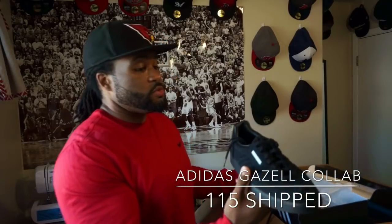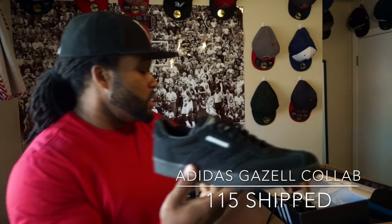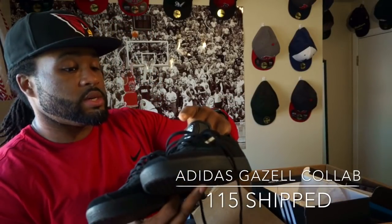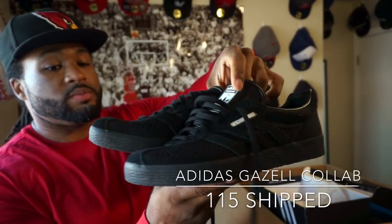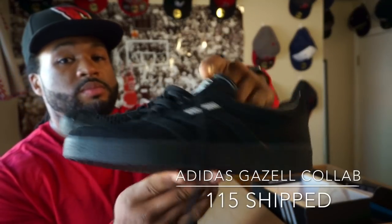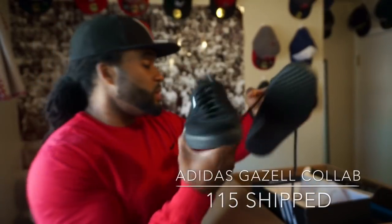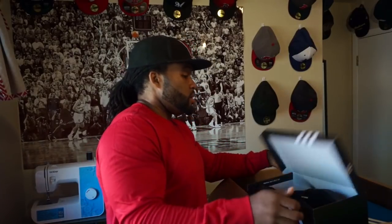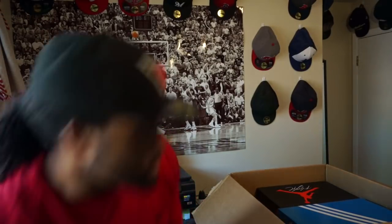I've never seen this shoe before. It appears to be dead stock. Neighborhood Adidas collab. Looks like a Gazelle. These are pretty all black shoes, pretty basic. Nothing too much to say about them. Dead stock. I don't know anything about these. I know when they do the collabs, they're a little bit pricier, but I have no idea, man. Size 8 on the Gazelle Super Neighborhoods.